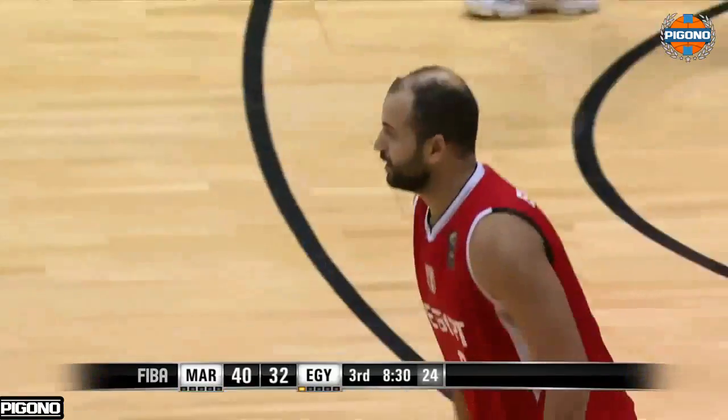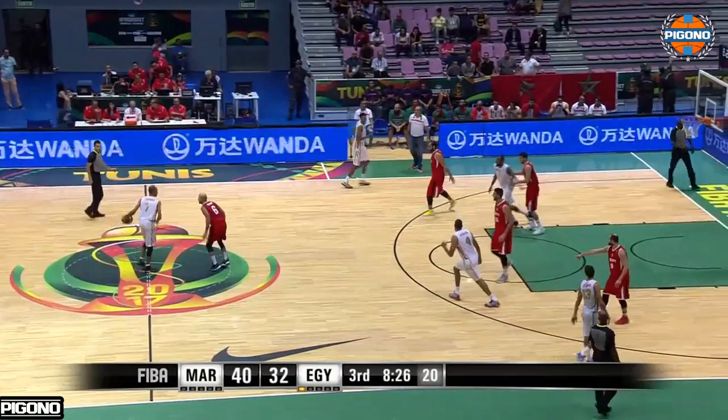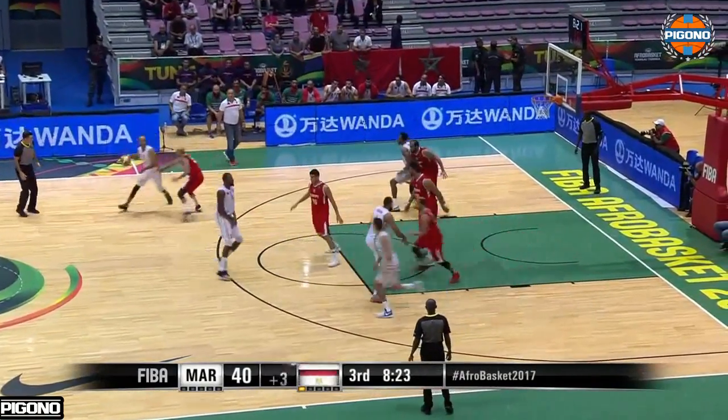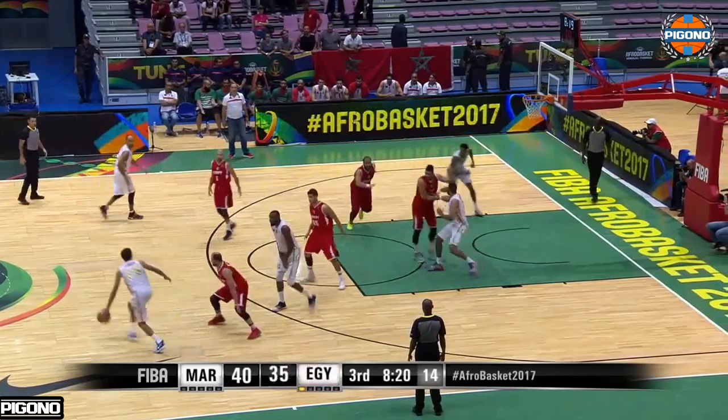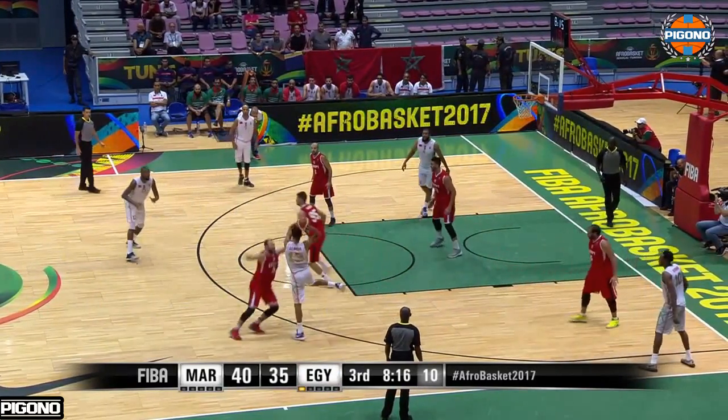5 in the game. And while he's shooting like that, Egypt will have a chance. Hello, I'm here. I have hit already 4 threes in this game and no one is contesting my shots. Come on, Moroccans. They have to start to contest him and put him out of the rhythm.